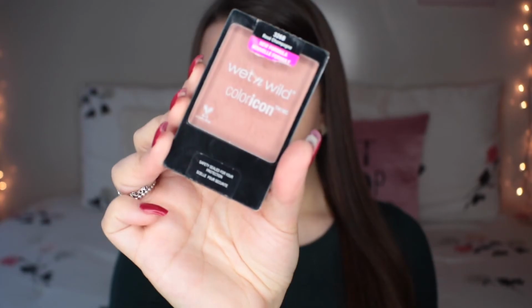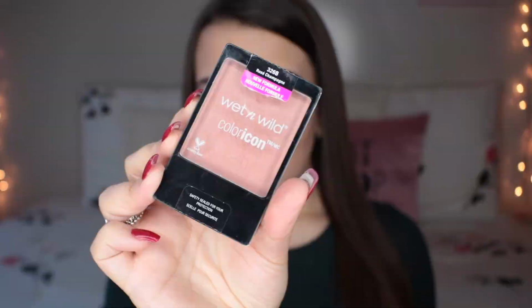To contour, I'm using the same Wet n Wild contour palette, just in the lighter shade, so I'm using Dulce de Leche, which is the more cool tone powder, just to contour the hollow of my cheeks and to make everything nice and structured. And another Wet n Wild product I'm using is their Color Icon Blush in the shade Rose Champagne, and this is around $4 or $5 as well.